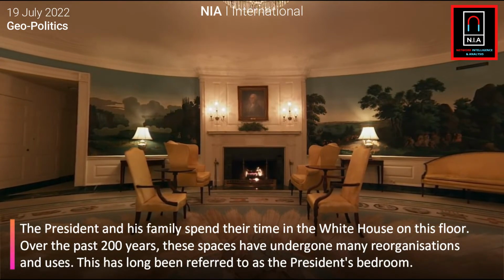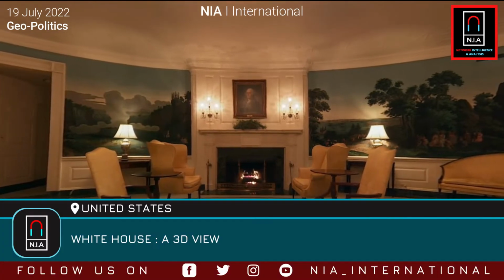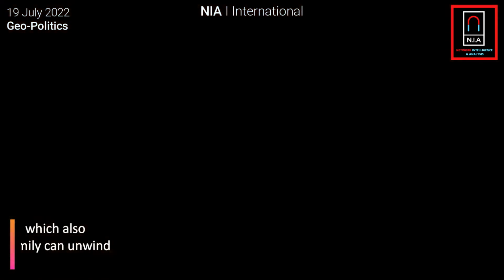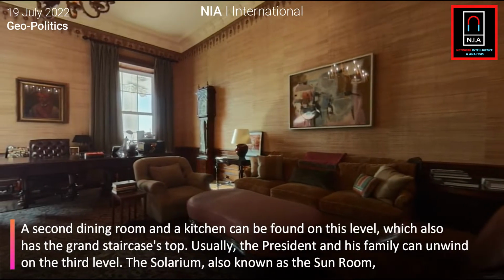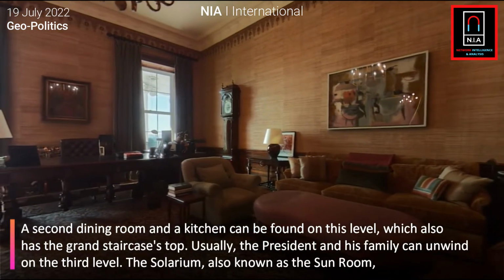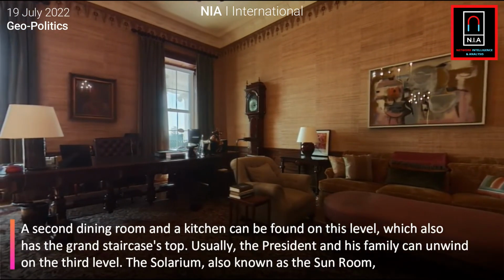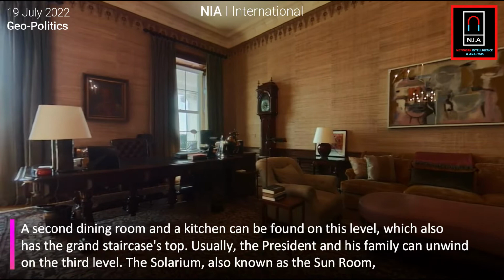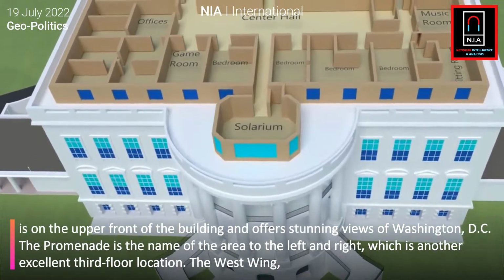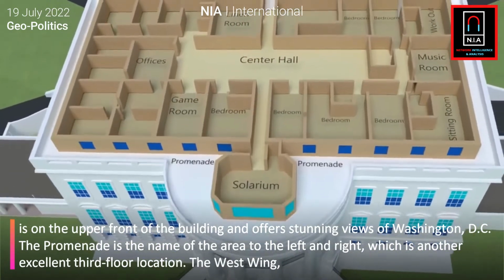Over the past 200 years, these spaces have undergone many reorganizations and uses. This has long been referred to as the President's bedroom. A second dining room and a kitchen can also be found on this level, which also has the grand staircase's top. Usually the President and his family can unwind on the third level. The Solarium, also known as the Sun Room, is on the upper front of the building and offers stunning views of Washington, D.C.